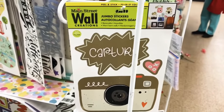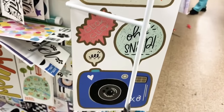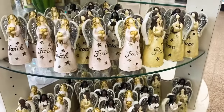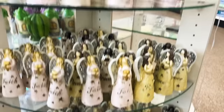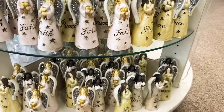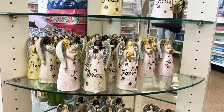Oh look, they have new decals. This one says capture. I like this, it reminds me of the old style Instagram. And it says oh snap. And this one says XO. And look, you guys, they have these beautiful angels that say faith, peace, and dream. Again, not essentials, but since I'm here, I might as well scope things out. These are really beautiful. So if you need just a little something to add to your home decor, they definitely have plenty in stock.